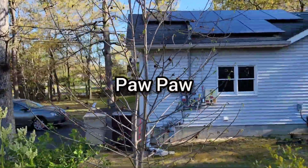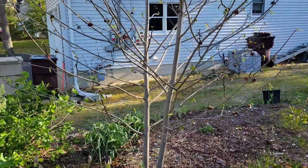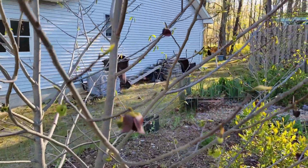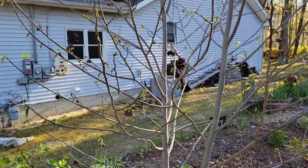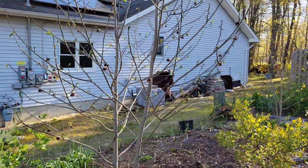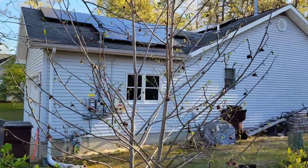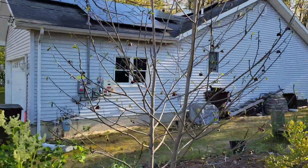I do have 3 Paw Paw trees in the yard, and they've been flowering for quite some time now. I'm going to show you the flower up close here. These are the largest fruit to North America, the largest native North American fruit. The fruit ends up having a very tropical flavor, so it's very surprising to find that as a native fruit here in New Jersey.